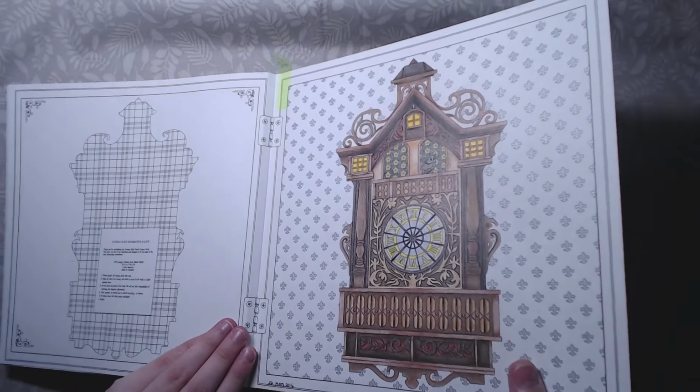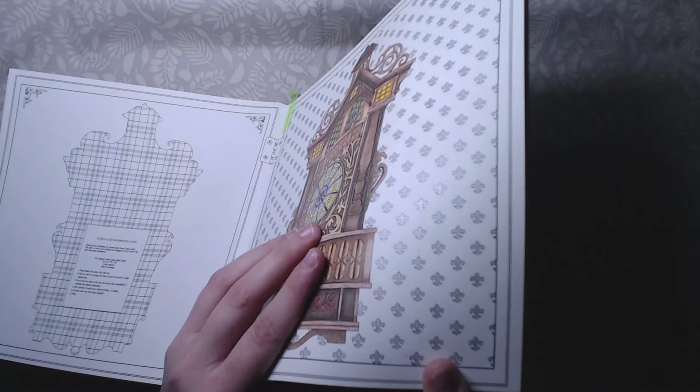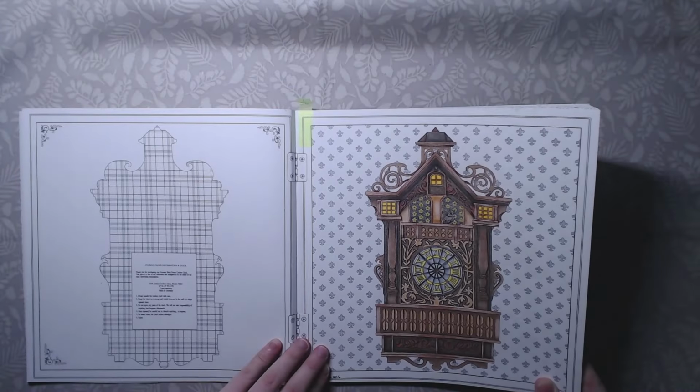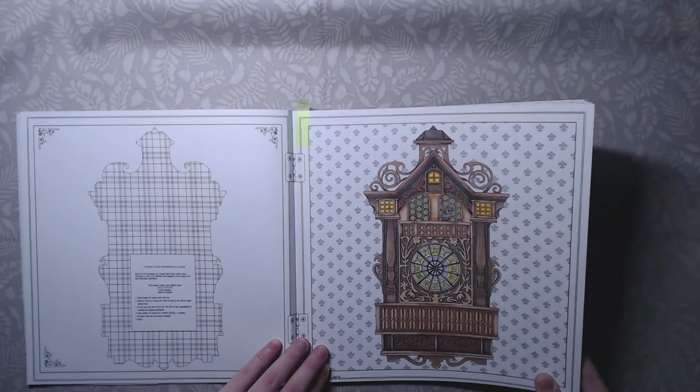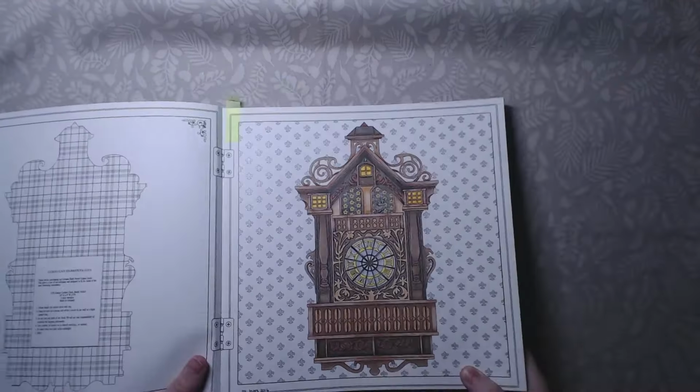See those things in the background? They are shiny. That's like a silver pencil. Yeah, it's not that great. Not that great.